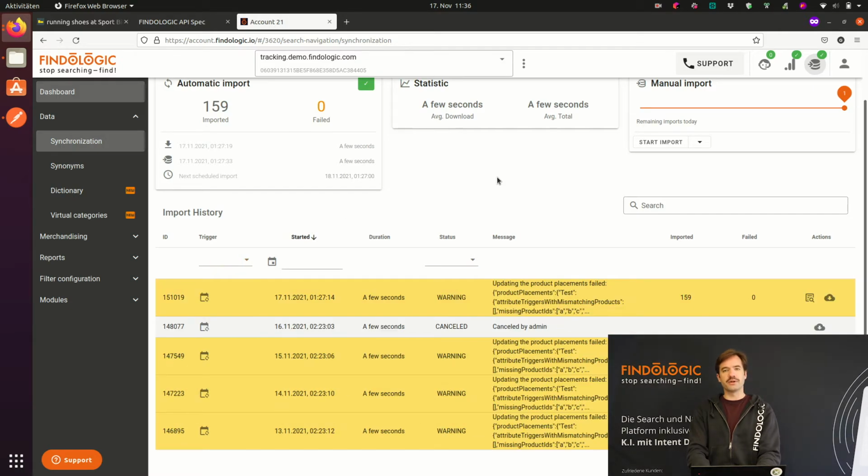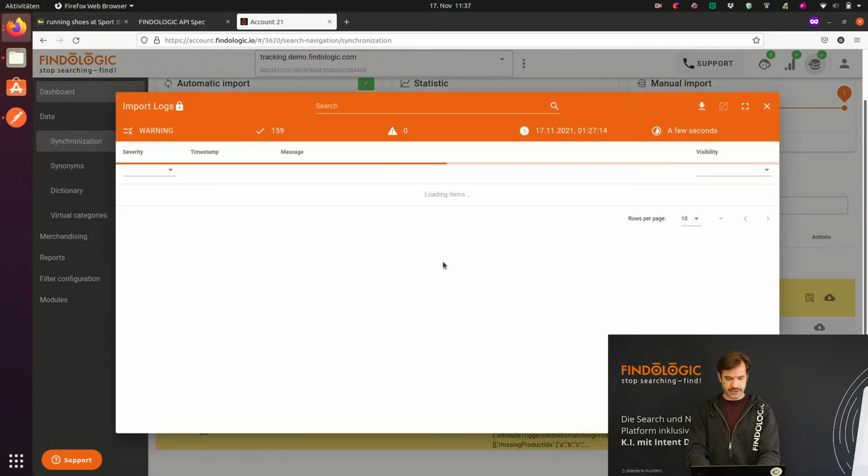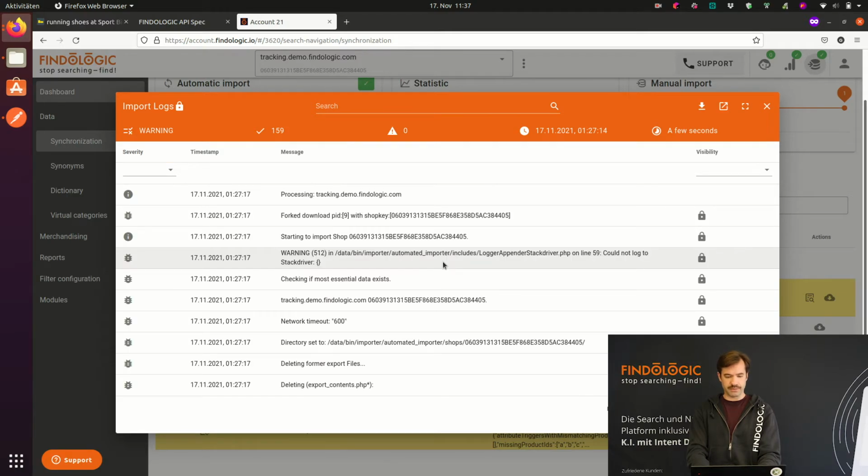Then another feature we built in there, which will be rolled out in a few weeks, is to have a more extensive display of the data sync logs. So to give some insight into what happened for the data sync logs, that's especially useful if there are some errors, if the data sync didn't go through. And there's this cloud icon here. And if I click on it, I will get an extensive list of logs of information that happened during the import.